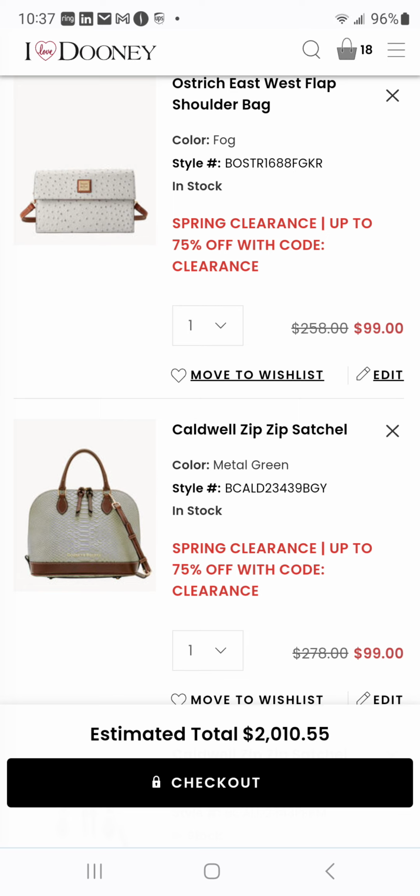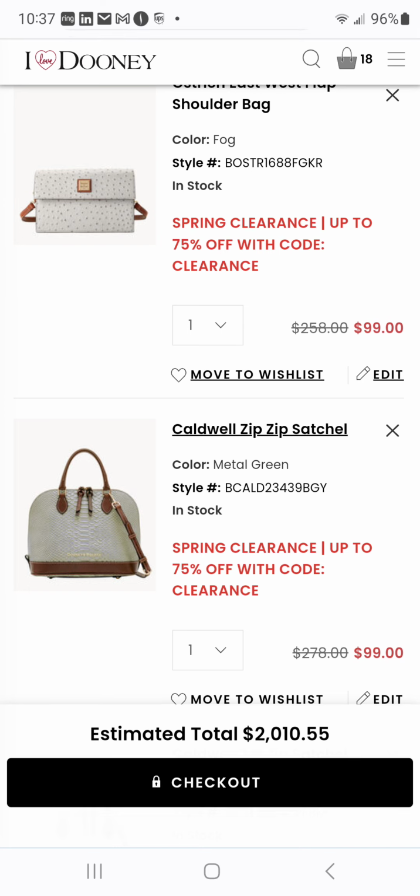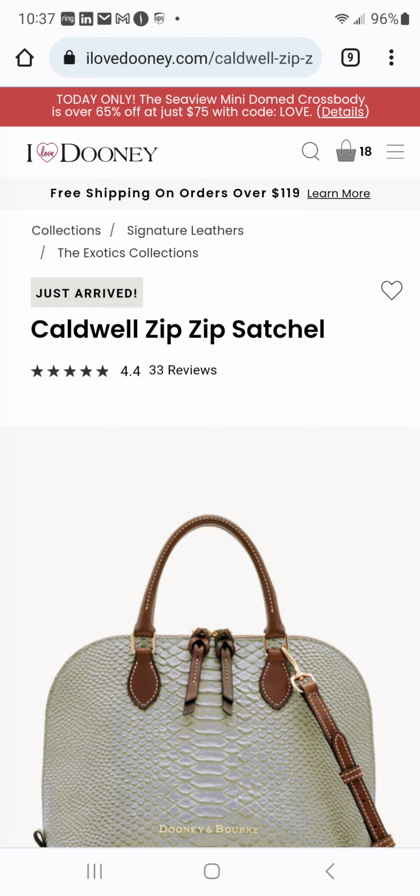It is $99. If you were into a smaller bag, you're looking for that LV Alma bag style, but you have been pining for pearl. Yep, pearl, which Dooney does not do often, but again, in Ostrich and the Caldwell print, pearl and those metallics, they do those beautifully in those textures.